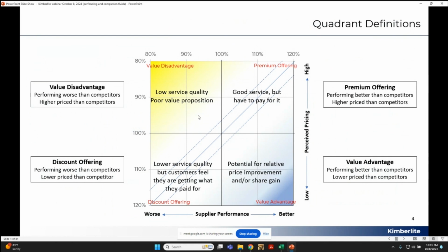And top left, any oilfield service company provider that's plotting in the top left, value proposition is being challenged in the eyes of the oil and gas operators or the users of their services. This creates an opportunity for the service supplier to improve performance and move to the right to get performance more aligned with pricing, or to adjust pricing down to get back into the fair value fairway.